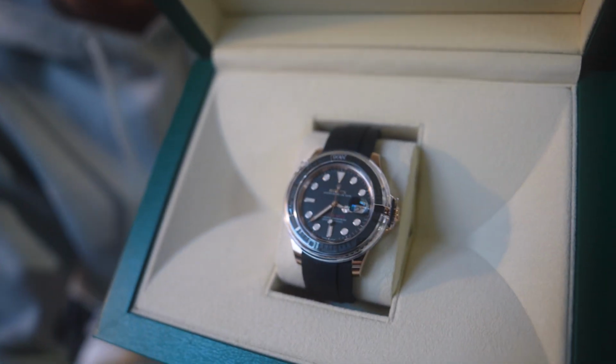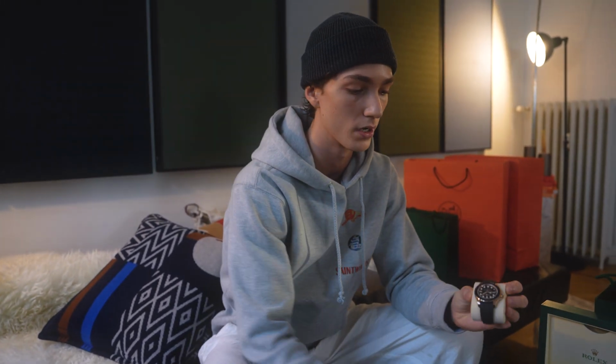Anyway, the watch in question that we purchased yesterday was the, I don't know, I hope the camera will focus on it. Christian, you tell me. Alright, so for the gold watches at Rolex, they give you these bigger boxes, which I think is pretty cool. Anyway guys, this is not my most expensive Rolex, but it's the first Rolex that I bought here in the store in Milan.